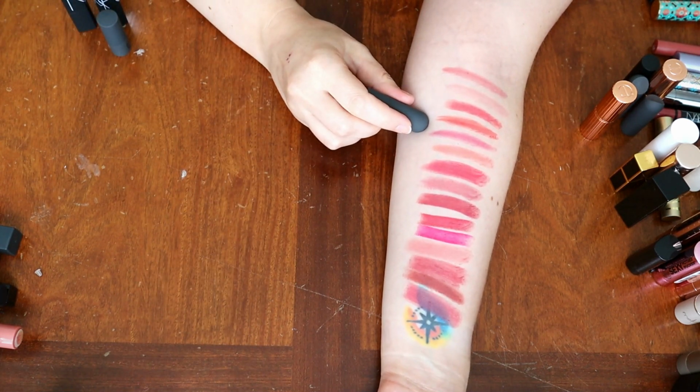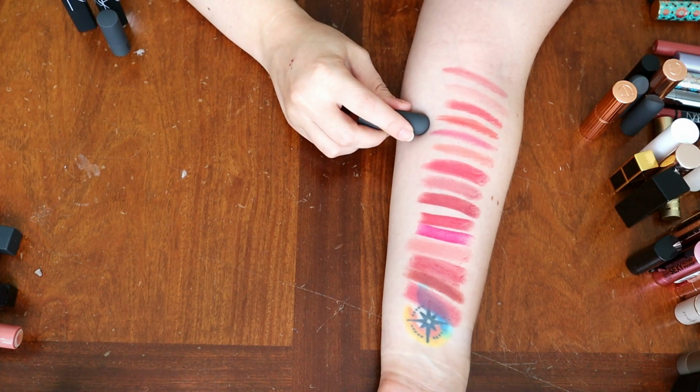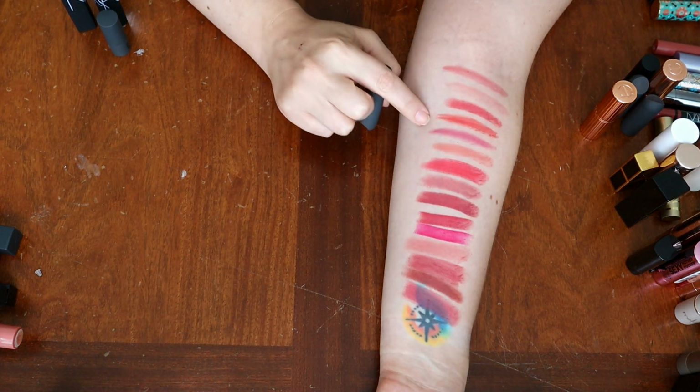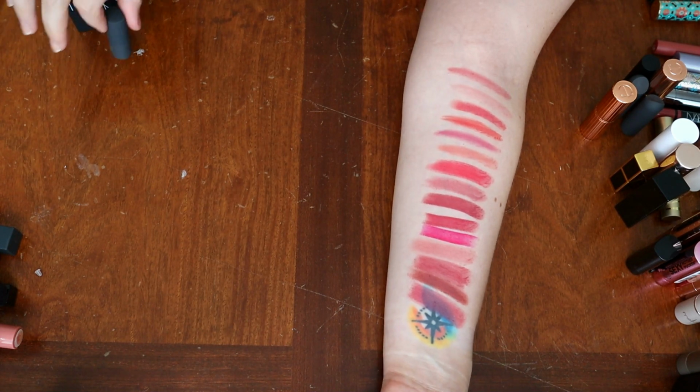This right here is from Bite Beauty. I love their Amuse-Bouche formula. I would love to try one of their new ones that's coming out, but as you can see from this series of videos, I don't need to. This is in the shade Sweet Cream, and I'm definitely keeping it. That's something that I can pan.